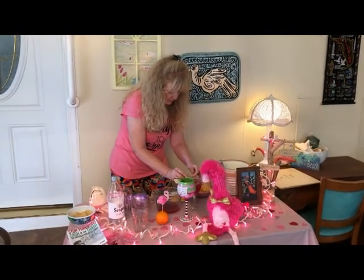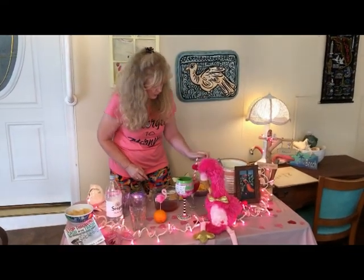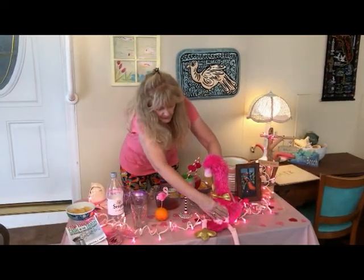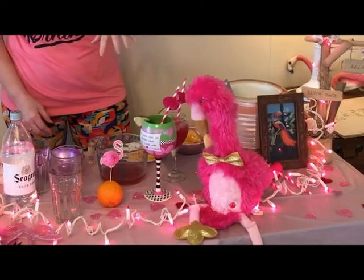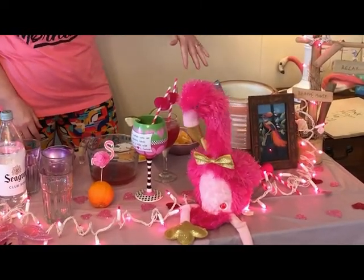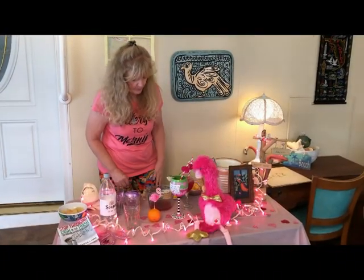Yeah, there we go. And some Flamingo straws that I ordered off of Amazon. And this is my buddy Pinky. We're going to get ready to have some fun times here with Pinky. Got him at Walmart. You had to get him.